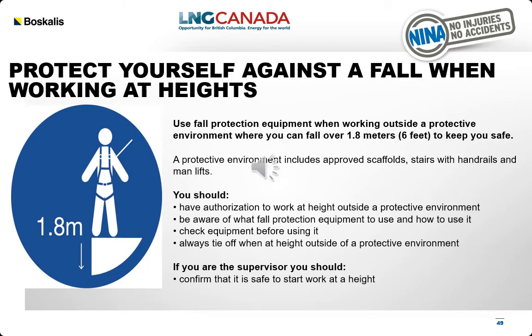You should be aware of what fall protection equipment to use and how to use it, and to check equipment before using it. Make sure to always tie off when out at height outside of a protective environment. If you are the supervisor, you should confirm that it is safe to start work at height.